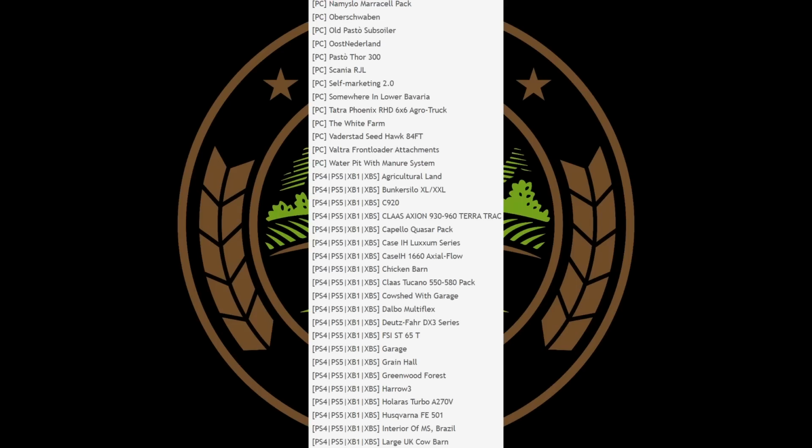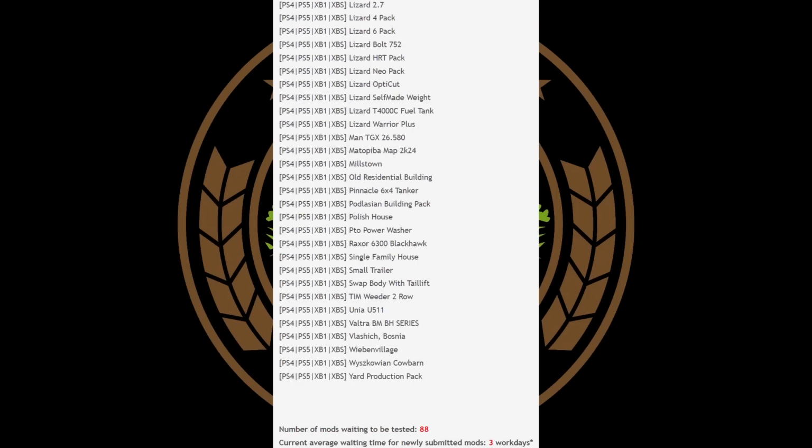Now, on the console side testing, we have the Capello Quasar Pack. We have Case IH 1660 Axial-Flow. We have the FSI ST65T. We have Greenwood Forest. We have interior of MS Brazil. We have a bunch of lizards on that one, too. Let's see, we have Millstown. We have Polish House, a small trailer, and looks like the Bosnian map is going to be getting an update, and then Yard Production Pack. Now, mods to be tested is 88. Current wait time is 3 working days. Like I said, it's gone down a lot. And so there you have it.